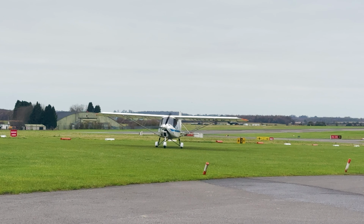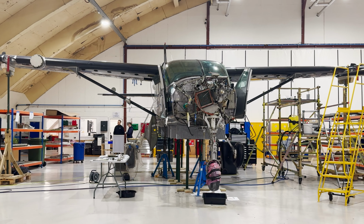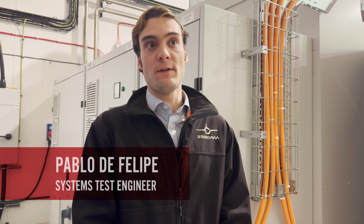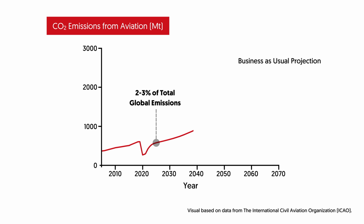We travelled to Cotswold Airport to learn more about ZeroAvia's hydrogen electric technologies and why the switch from fossil-fuelled aircraft to zero-emission alternatives is critical. The issue with aviation is that it's a very hard industry to decarbonise, simply because of the fact it takes a lot of energy to put things into the air. Currently, aviation accounts for 2 to 3% of all emissions. And we've identified that hydrogen electric powertrains are the best way to remove certain emissions that we can.